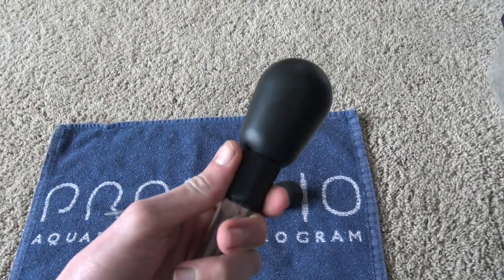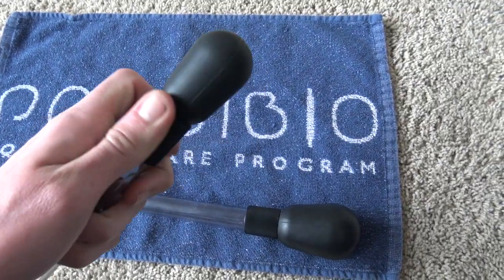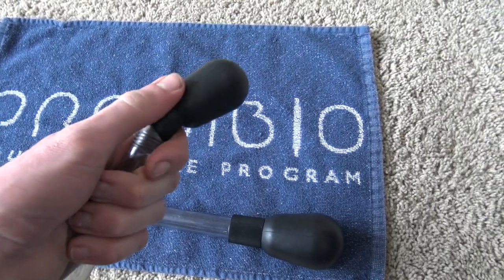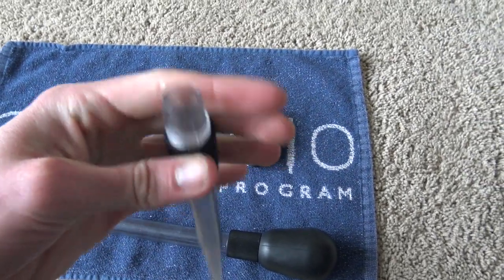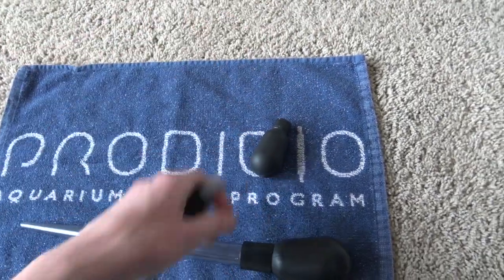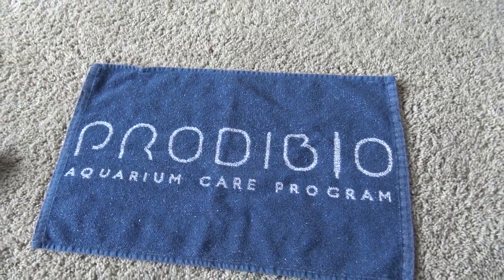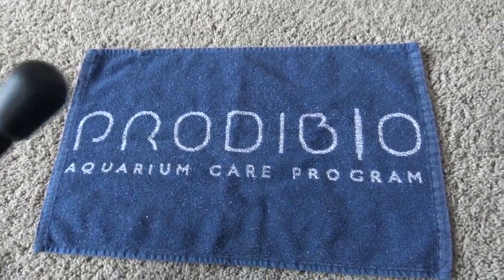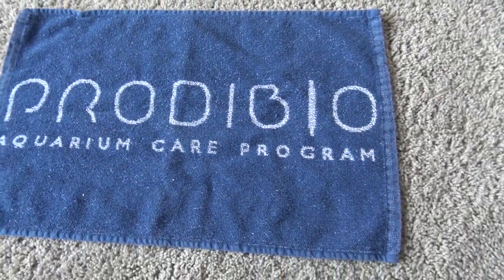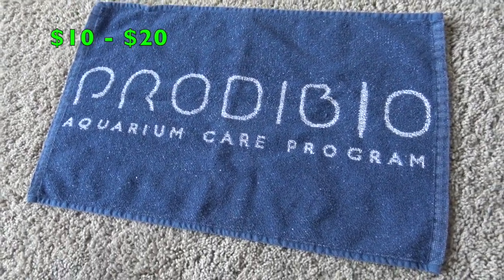They're actually screwed down, and you can unscrew these, and let's get that off. You can pull this off and then clean the inside if any food gets stuck in there. Like there's a little bit of food stuck in there, so you could get some kind of cleaning device and get in there and clean that, which is a huge plus. I think they're called Rio Coral Feeders. They're not very expensive at all, like $10, $15 for the two of those. Great tools.